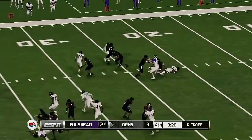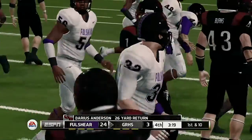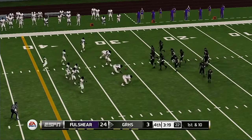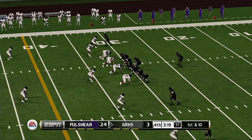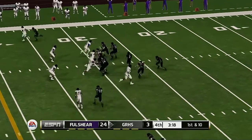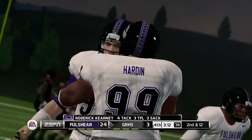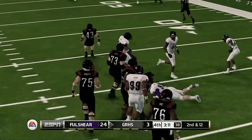He's to the 20. Brought down at the 31. Not much luck the last time this offense had the ball. Scrambling around, and they got him. That makes 4 sacks today. Well, this speed is difficult to defend because you have to try to keep them off balance so they can't use their quickness.